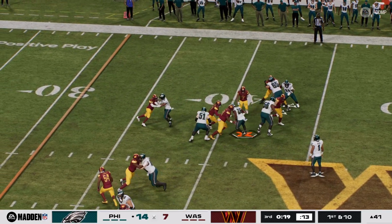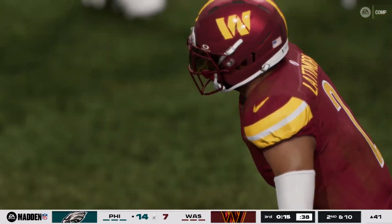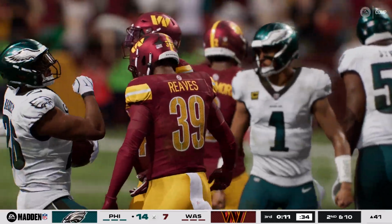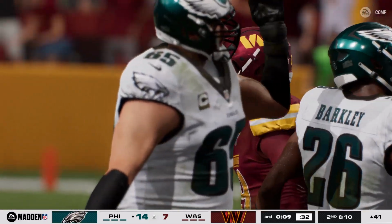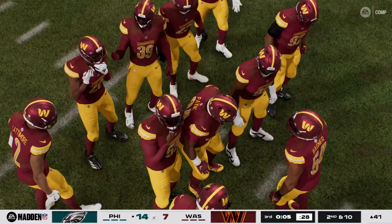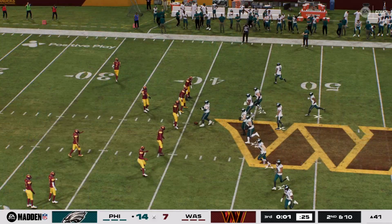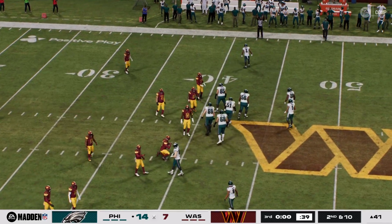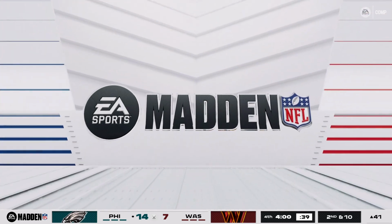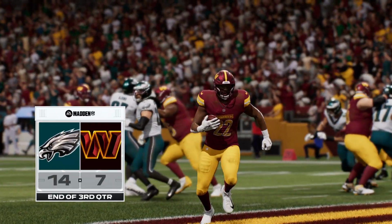First down, a run with Barkley. And he's only able to get back to the line. It's going to be 2nd down. Brought down right at the line of scrimmage. No gain on the play. 2nd and 10 at the Commanders' 41-yard line. Three quarters in the books from this one. It's Eagles football trying to carry this lead across the finish line.